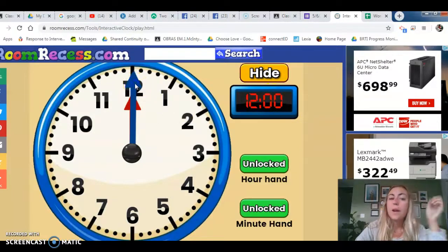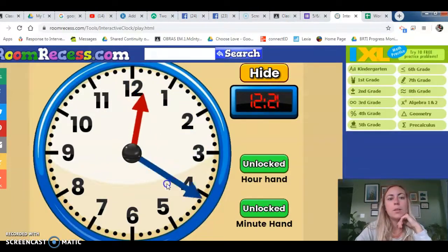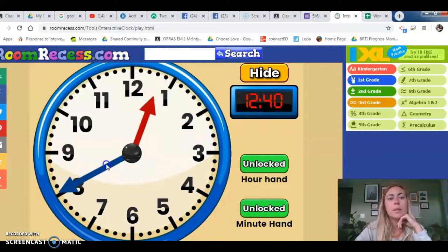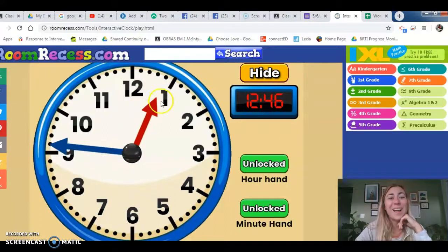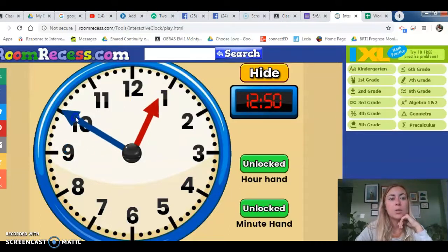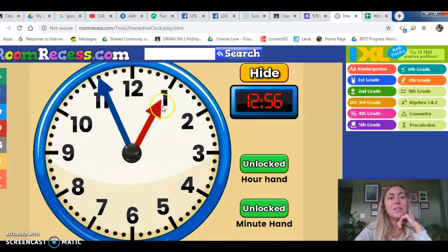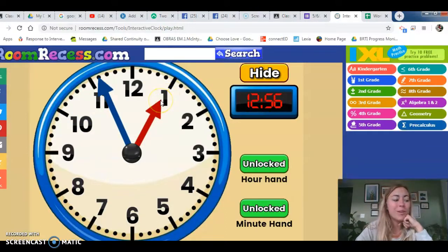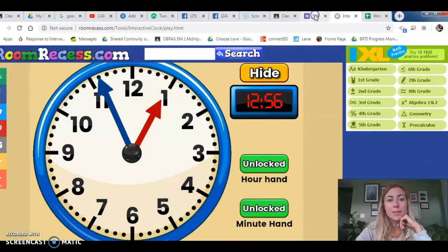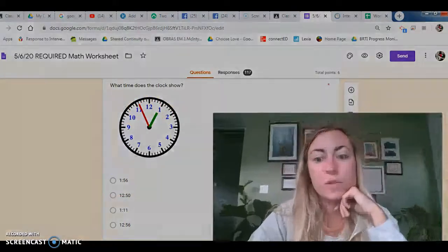Now, if I go around here, look at my hour hand. Look at where my hour hand is. It's almost touching the one, but has it made the first hour yet? No, it hasn't. So if I go all the way to here, I can still see that it's almost touching the one, but look at that pointer. It hasn't quite passed it, just like right here. The pointer hasn't quite passed it, so it's still the 12th hour, and your answer was 12:56.